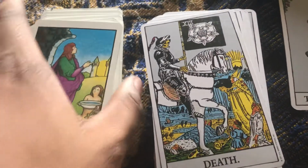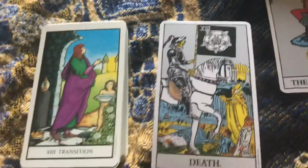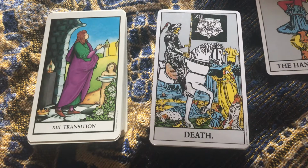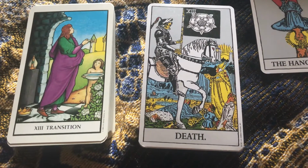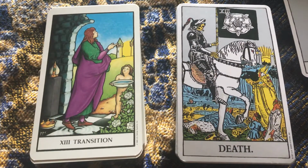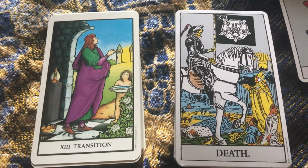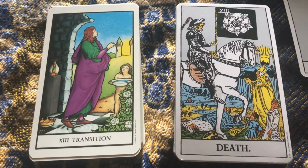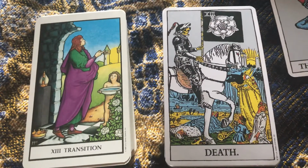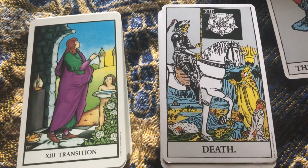Now in this one, the wording of the cards is a little bit different. For the Rider Tarot deck, this card is referred to as the Death card. And for the Connolly Tarot deck, this card is referred to as the Transition card. Now, I actually like the language in the Connolly Tarot deck. A lot of times when you are giving readings and this Death card comes up, people freak out.